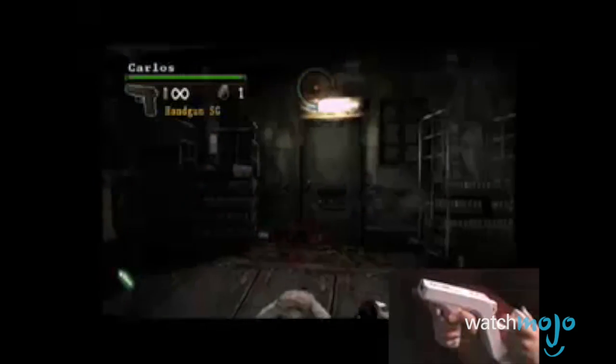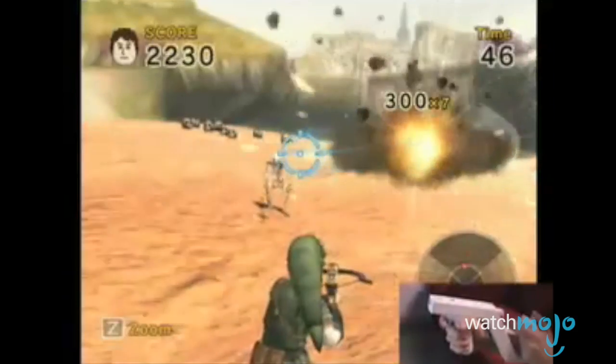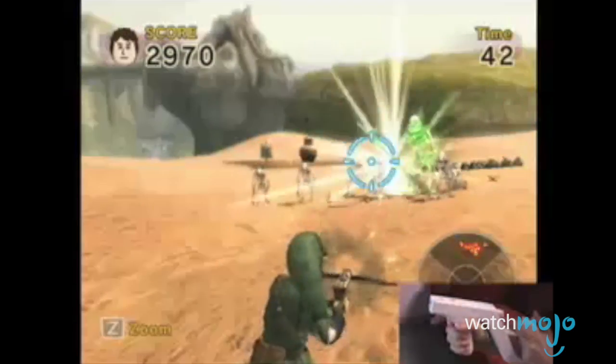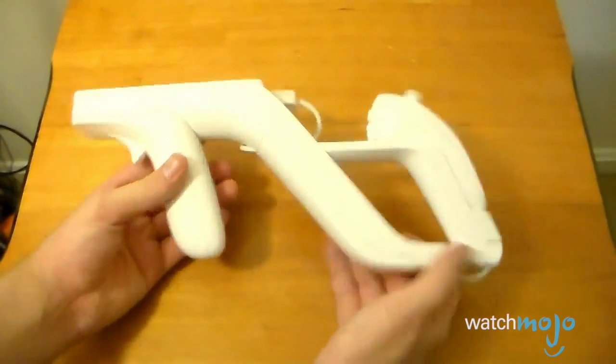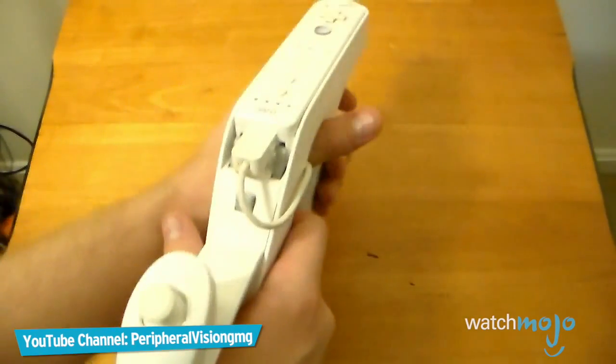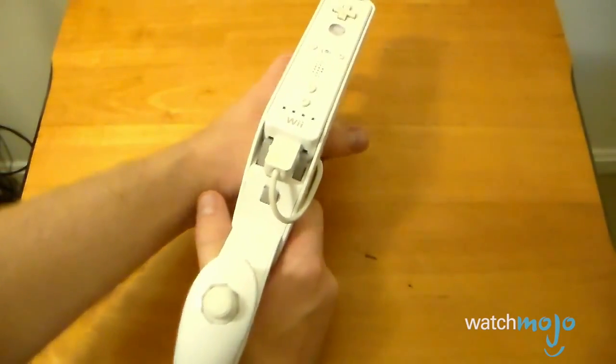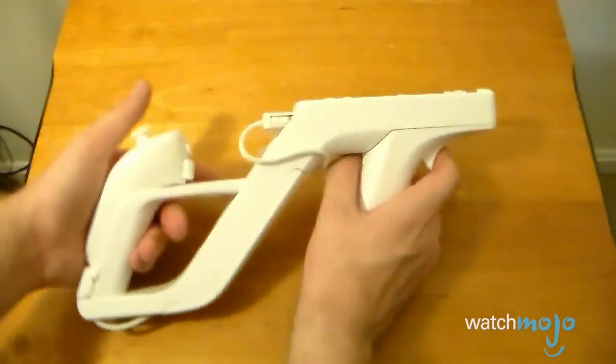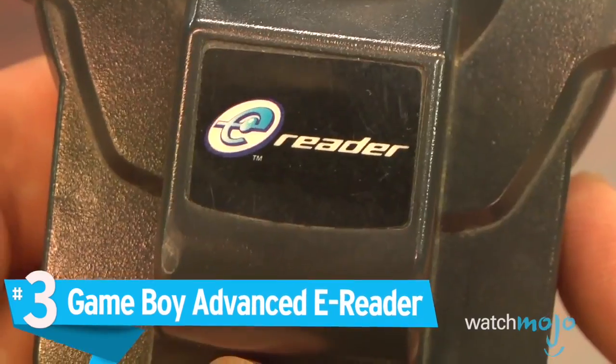Unfortunately, the end result is super awkward, and it offered very little, if any, improvement on any sort of shooting game that the standard Wii remote already offered, making it one of the most useless peripherals made by Nintendo. It's sort of awkward to hold this sometimes if you have big hands, or it's just sort of strange for an adult to hold. Number 3, Game Boy Advance e-reader.